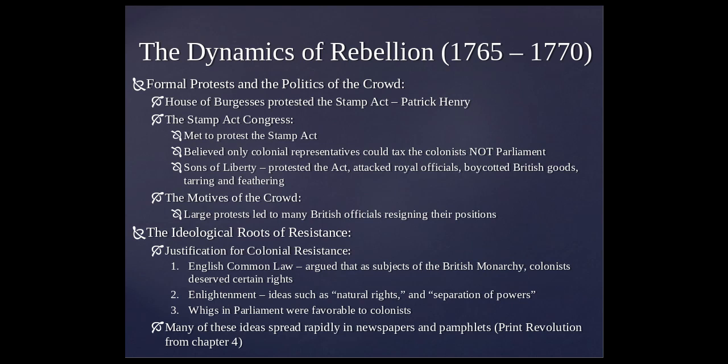And let's understand the ideological roots of resistance. Why in the heck are the colonists all of a sudden fed up with things? You're looking at 150 years that the colonies have been in the New World. Why now? Well, English common law argued that as subjects of the British monarchy, colonists deserve certain rights. They are colonists. They are subjects of the British monarchy. They want the same English common law that you get if you live in Britain.